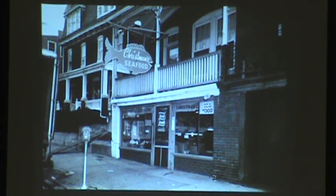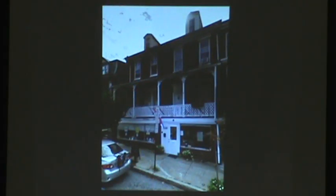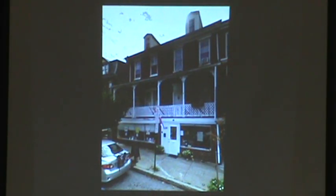On Church Street, right past the Historical Society, once was located Christmas Seafood. It's a great image that, once again, just came in that collection of negatives that we had purchased. It's just a great storefront photo from about 1963. So it looks like that. It hasn't really changed that much architectural-wise, it just doesn't look as sharp.